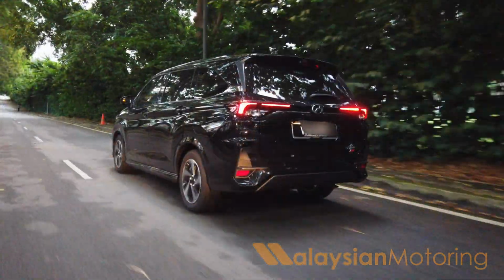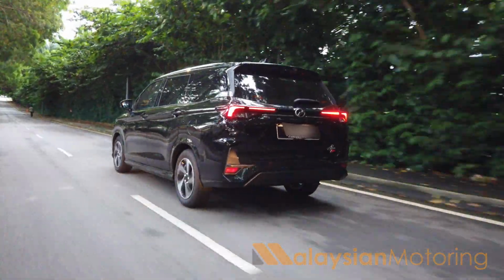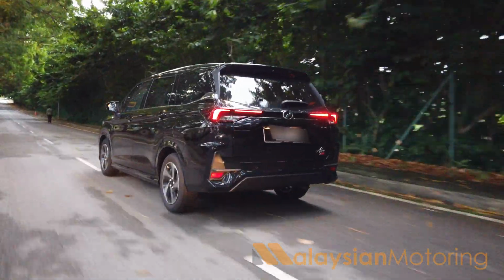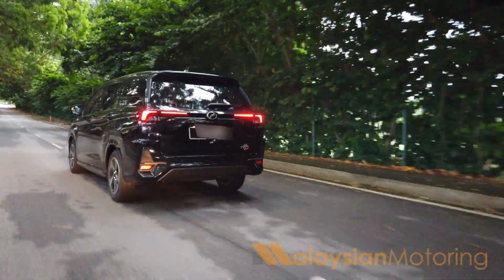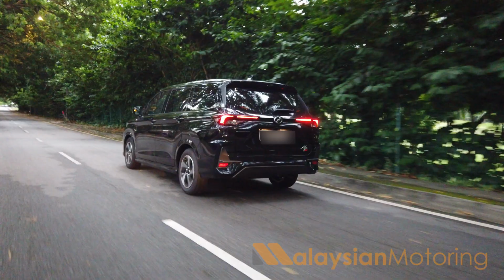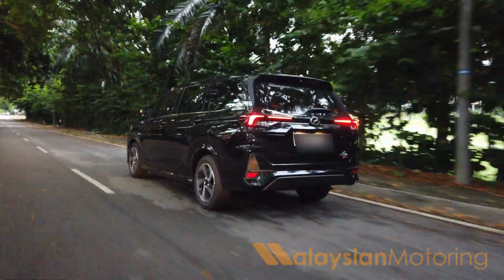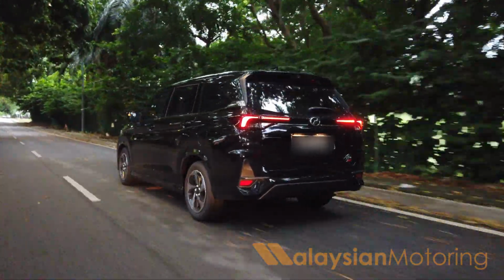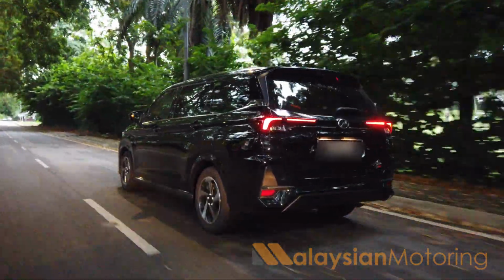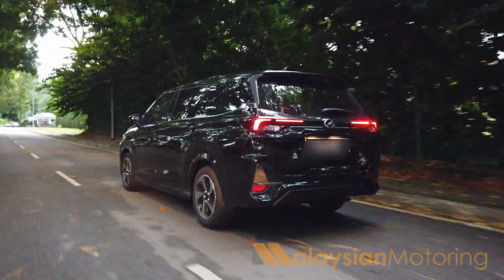I'd like to take a moment to quickly mention two people. One, I'd like to very much applaud the team at Perodua, especially the engineers and designers that are permanently stationed in Japan that worked with Toyota and Daihatsu to develop this vehicle, because among other things, the new Alza does a very, very good job at removing the dull, uninspiring image that used to plague, and in fact still plagues, a lot of MPVs today.